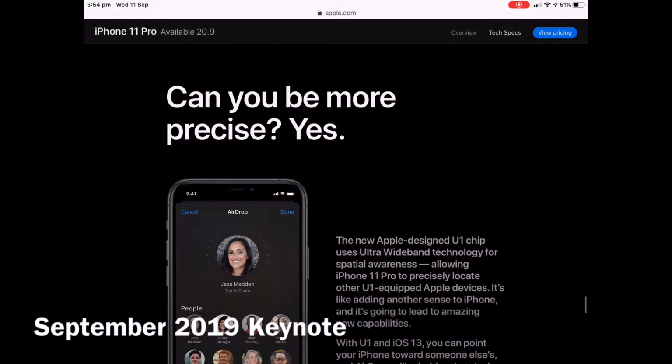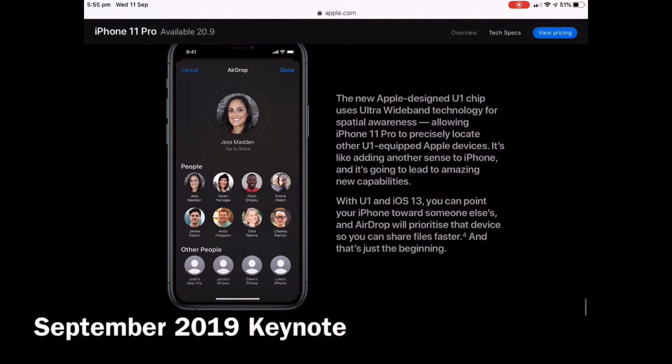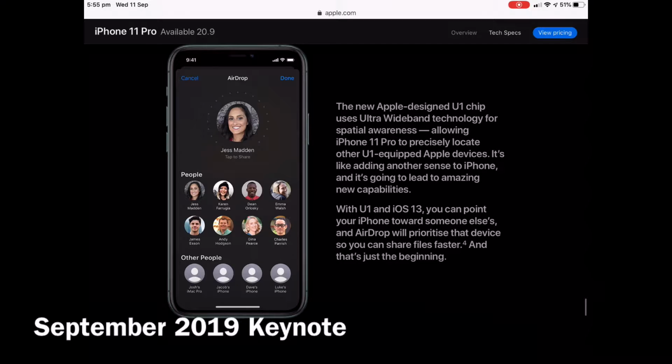Can you be more precise? Yes. The new Apple designed U1 chip uses ultra wideband technology for spatial awareness, allowing iPhone 11 Pro to precisely locate other U1 equipped Apple devices. It's like adding another sense to the iPhone, and it's going to lead to amazing new capabilities. With the U1 and iOS 13, you can point your iPhone towards someone else's, and AirDrop will prioritize that device so you can share files faster, and that's just the beginning.